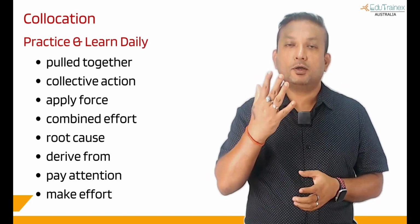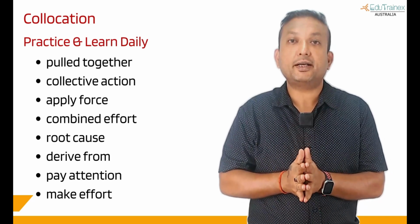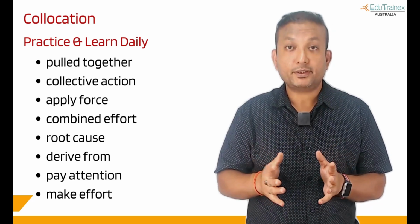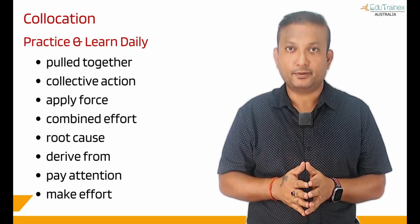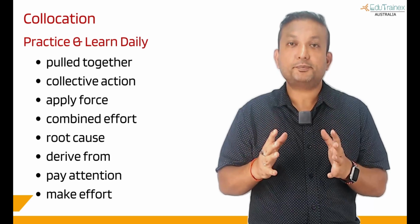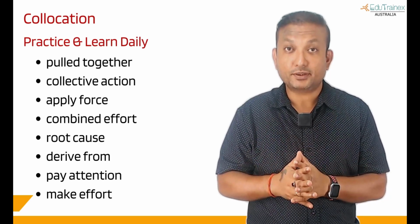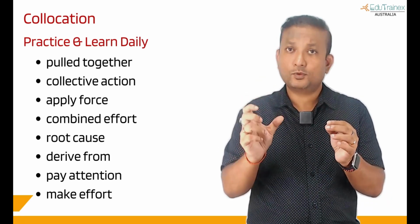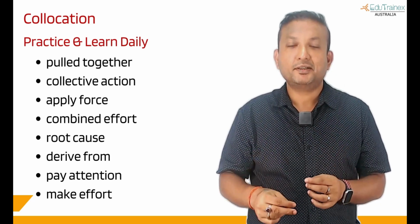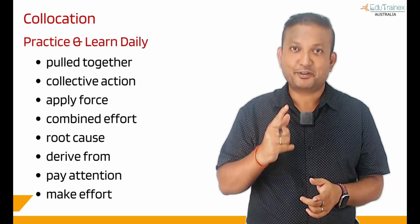Also, we provide you with a list of words which we find to be the most repeated ones in the exam. When you enroll with us, we will provide it to you on our portal. And one more thing, this knowledge of collocation helps you a lot in the reading fill in the blanks question. Even in the instruction, it clearly says collocation. You have to find the collocation. And if you are a master of collocation, then reading fill in the blanks is a piece of cake.